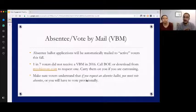And the one thing is, if you request an absentee ballot, you must vote with that ballot. You cannot show up to the polls the day of and vote a regular ballot. You can't actually even bring your absentee ballot to the polls that day. You have to vote. You use the absentee ballot and send it in the mail. And if you do that, you'll have to vote provisionally.